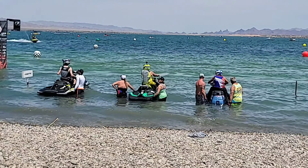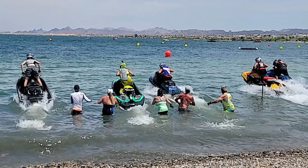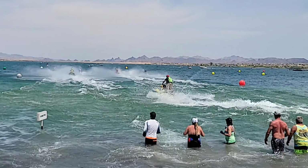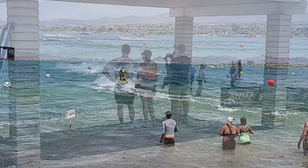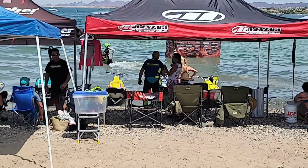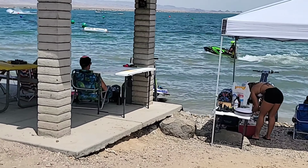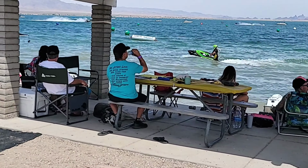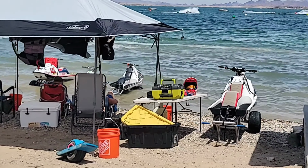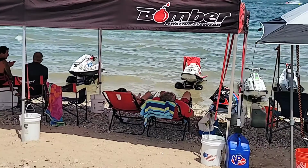All right, so let's go have a little bit of fun. Yeah, and you can see how all of the racers line up along the shore, from one side to the next. If you're a spectator, you just try to find a spot you can squeeze into somewhere so that you can watch. That's what we're going to do.